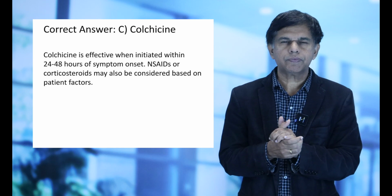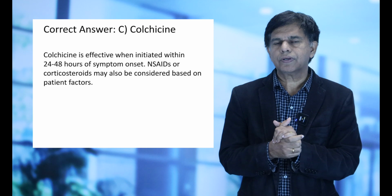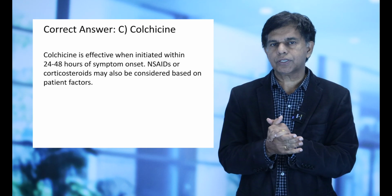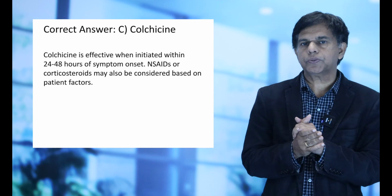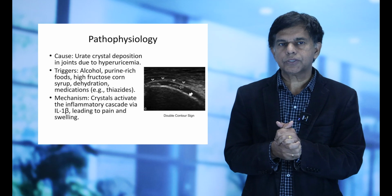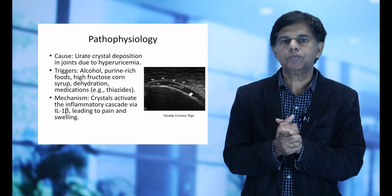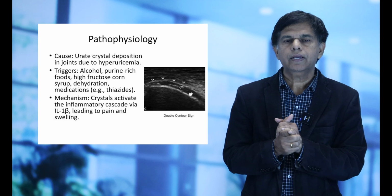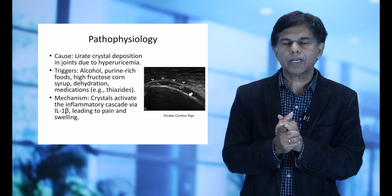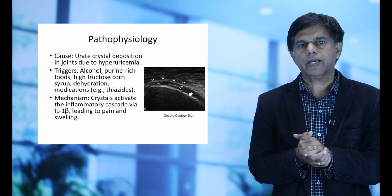And then you have to start within 24 to 48 hours. The thing about colchicine also, don't give colchicine with stage 4 kidney disease. Otherwise, you can do the dose adjustment in stage 1, 2, and stage 3, okay? Now, the pathophysiology of gout is also important. Sometimes they can put a picture of the ultrasound. It's called the double contour sign, okay? So when you see a picture like that, always your answer should be gout. Double contour sign, remember that, okay?